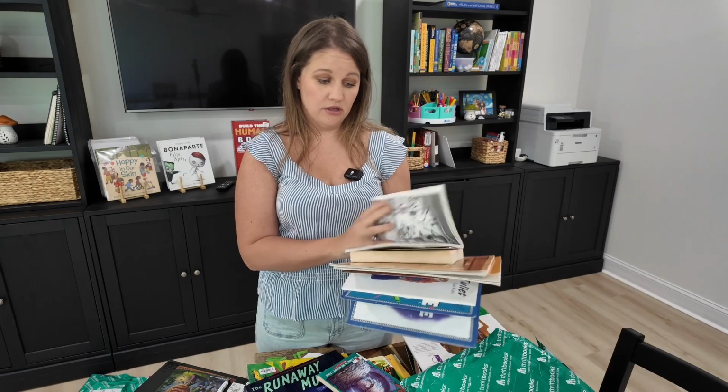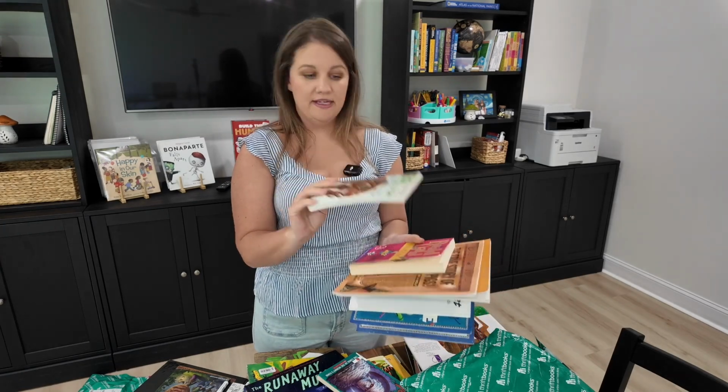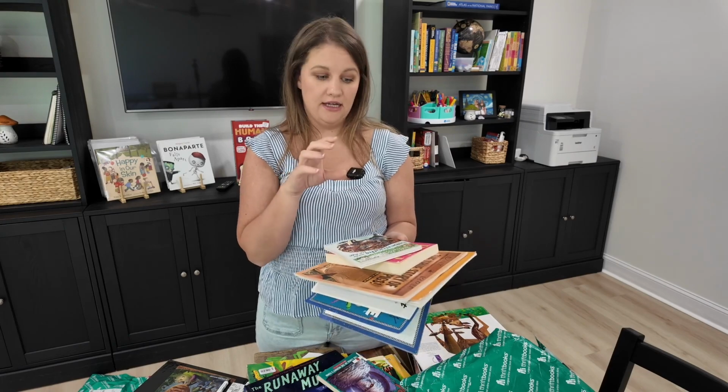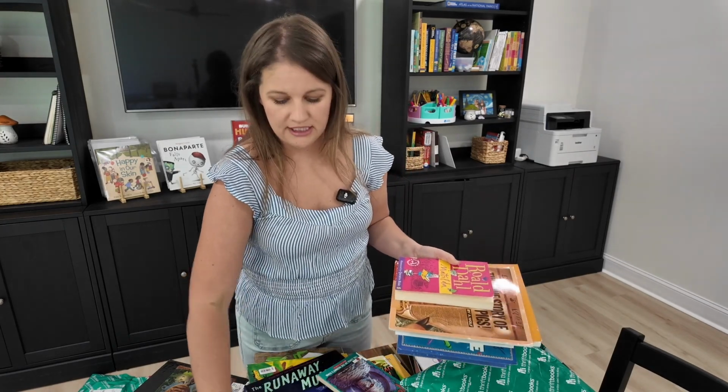Magic Tree House, this is a resource guide. So we have the book that goes along with this. So I made sure to get this so we can start. I think this is how we're going to do history this year, to be honest, is take a Magic Tree House book, pair it with these, and then I'll create unit studies based on that.